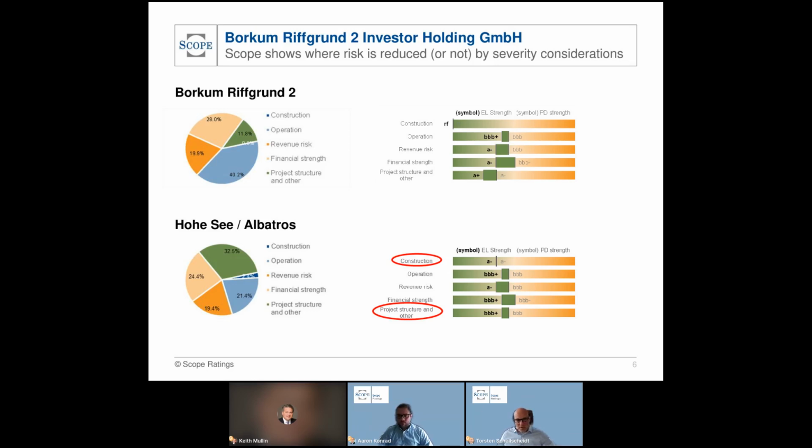This is, I took here, HOSC Albatros. And you see directly where the differences are coming from and what is driving risk. For example, for HOSC Albatros, we had a small exposure to construction risk. So construction risk contributions in terms of expected loss also played a role, so accounted for 2.4%. This is quite low because this offshore wind farm was already largely operating when we had looked at it.